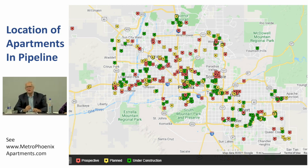But what's interesting, 4 or 5 years ago, when the big boom in apartment construction started, they were centered in Phoenix, Tempe, Mesa, Gilbert, Chandler, right around those city centers. But now you can see the apartments are dispersed all over the valley. And what's happened is the rents in the city areas have pushed people out into the suburbs. And so now the rents have increased enough in the suburbs for builders to be able to build. So that's why you see a dispersed area of construction.